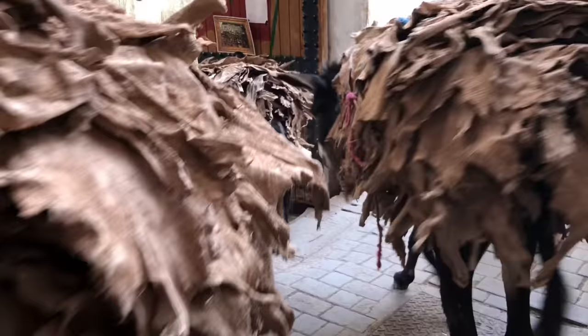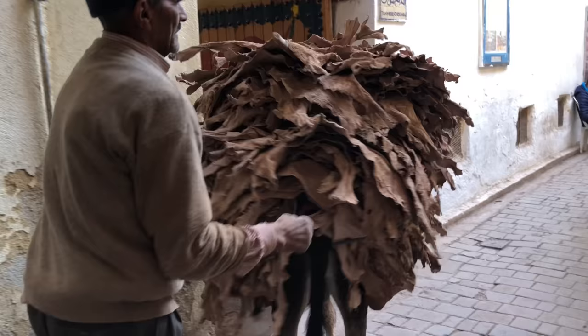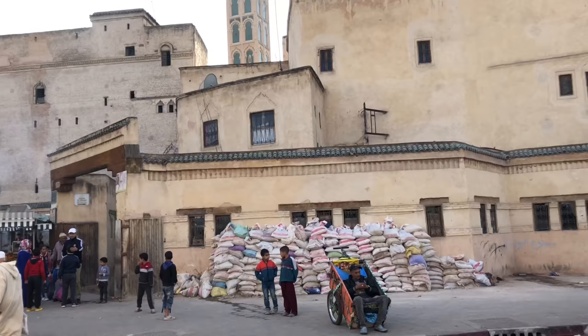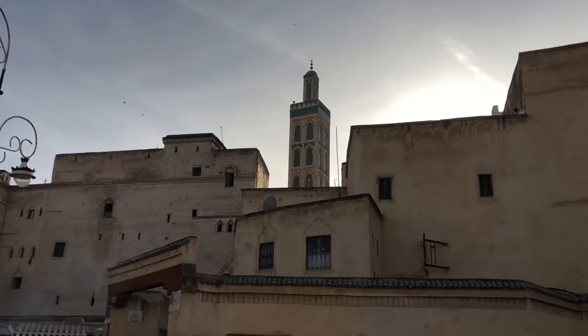A little rough, huh? Just a little. Whoa! We're out! I see the light! Walking through Fes, check out this archway behind me. It's cool. There's a mosque right there. Look at the scene right here. There's all these kids and bags of stuff. And then look at this minaret.